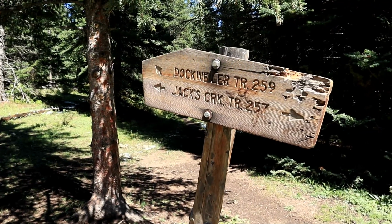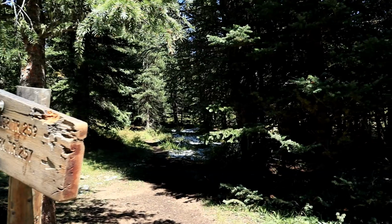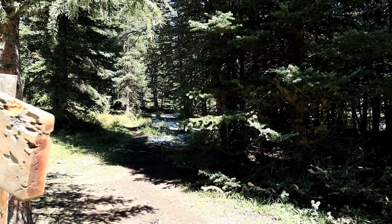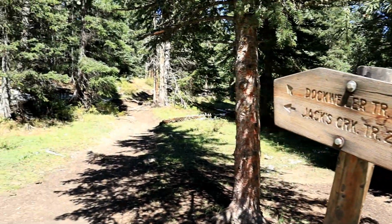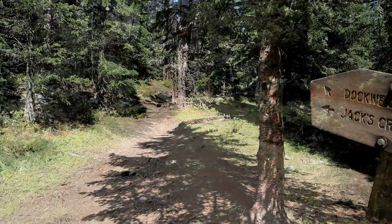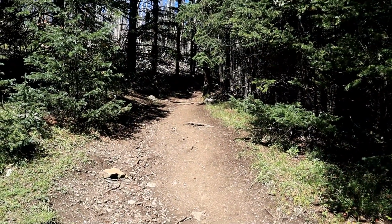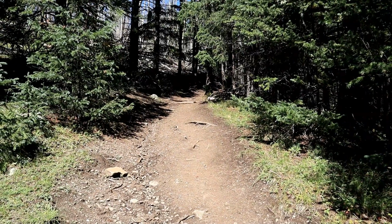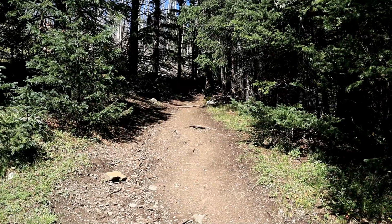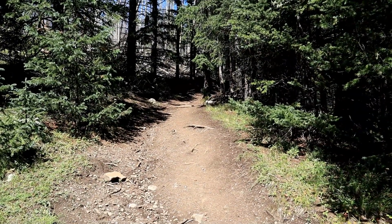The next trail intersection, Dockweiler Trail actually heads that way towards Beatty's cabin, and our trail is going up there. Alright, the trail right before the Dockweiler intersection and after is relatively steep. I'm not going to say very steep, but it's more of a climb than it has been the rest of the trip.